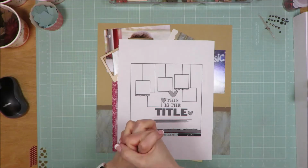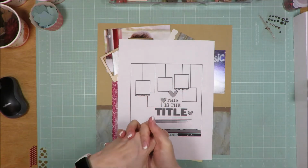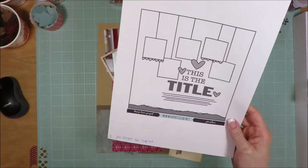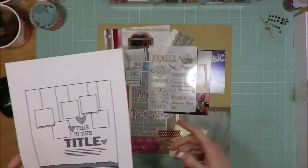Hi friends, it's Julia. I am here today because I am participating with Christy's Beautiful Life 30 Days of Sketches round number 7. And today's sketch is one by Jen Scow for Hip Kit. Here's the sketch, and I will show a close-up of it.